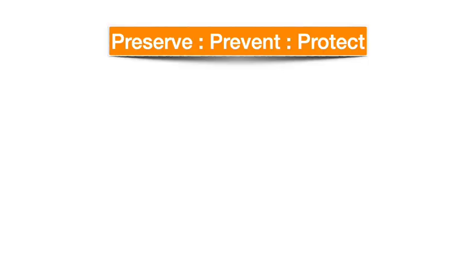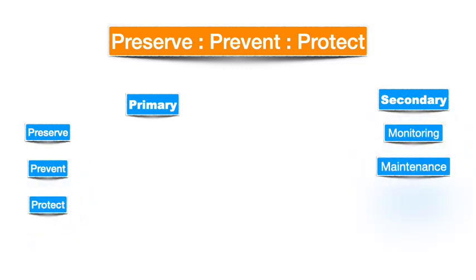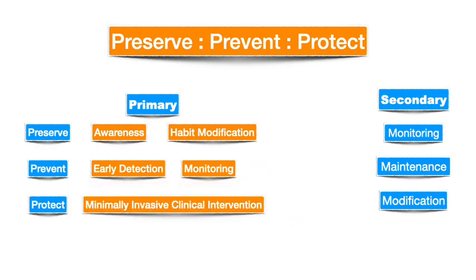So our main effort should be at preserving, preventing, and protecting. I've devised this into primary and secondary as per the guidelines. In primary, we have preserve, prevent, and protect. So three P's, let's say. We preserve as far as possible by awareness and habit modification. We prevent by early detection, monitoring, maybe fluoride application, and checking for any salivary discrepancy or any habits, anything we can do to find the cause and take that cause away from the patient's mouth. Protect comes when we can do a little bit of minimally invasive clinical intervention to protect the dentition from further wear. In the secondary part, we again monitor, we maintain, and we modify whatever minimal clinical intervention we have done over a period of time.